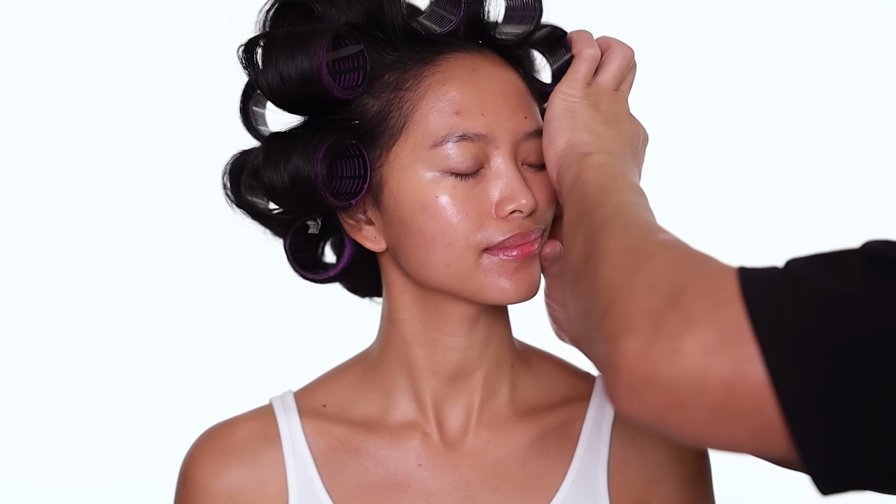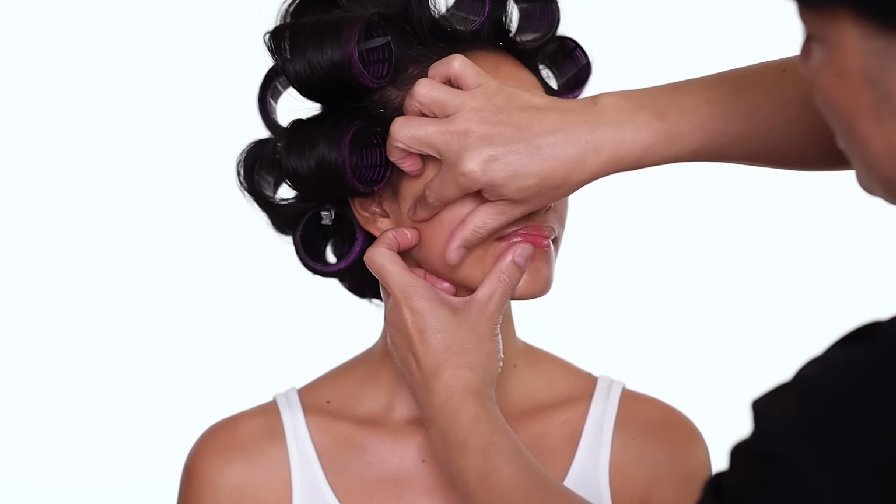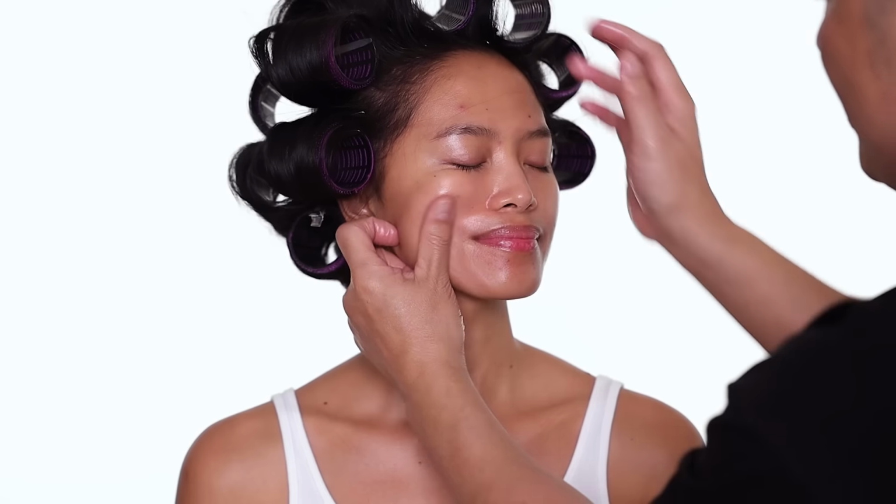Always give your face a little massage, depuff the skin, take out all the little knots that you feel on the face, because that's from all the expressions you make every day.